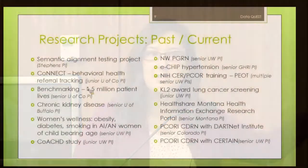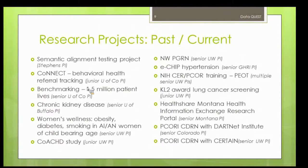Just to give you a brief sense of the kinds of projects we've done so far in this Dataquest network. We've been building this, and these are all bullet points of different projects that have either completed or are being done that interact with the data within our system so far. If you look across them, you can see that these are people that are local, people in different states, even people across the country that are using this data sharing network that we have now. The grants are teeny tiny, from KL2 award folks working on small pieces of projects, to the PCORI CDRN grants that are millions of dollars, where we're partnering with those. So we're really starting to have a nice growing portfolio of projects to work with.